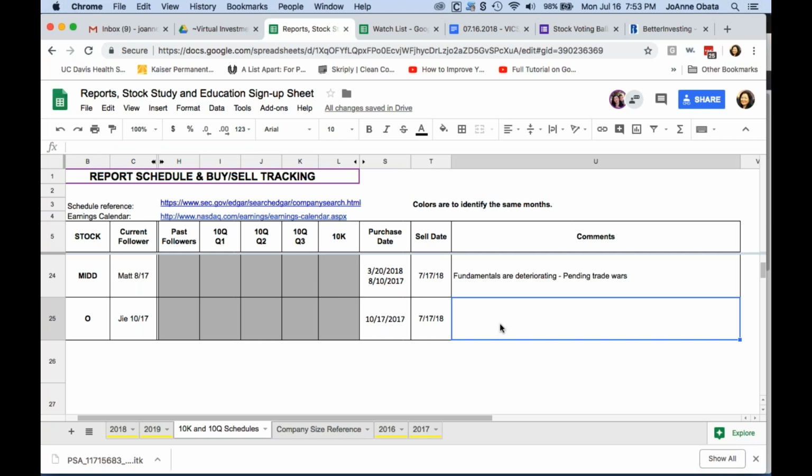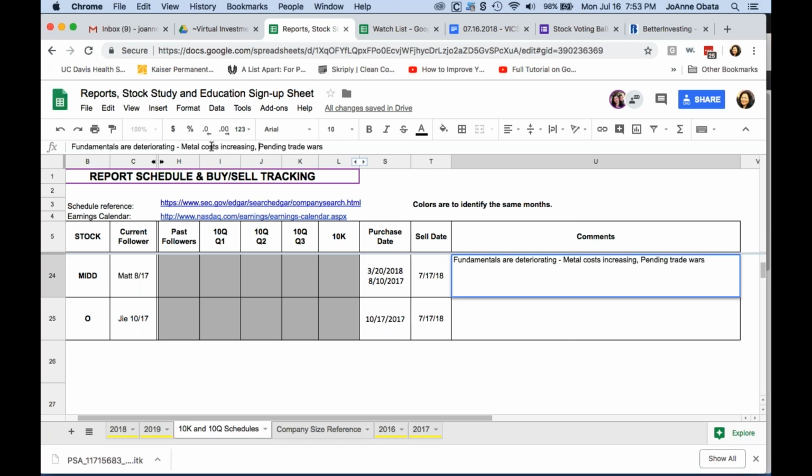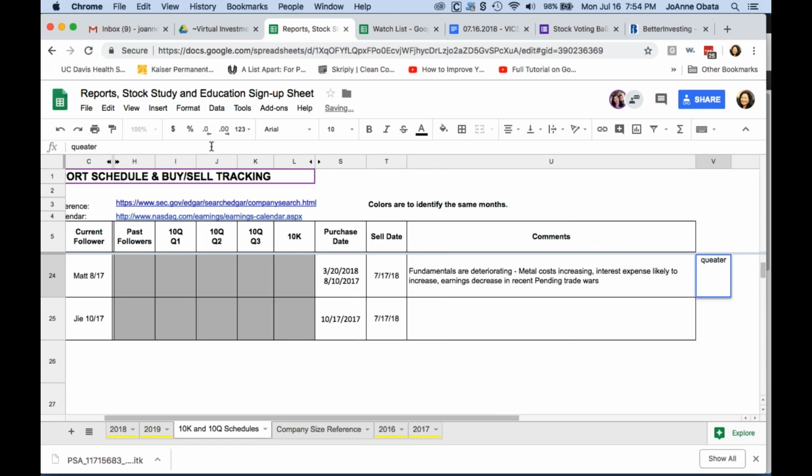Let me see. He documented it. Let me look at the MIDD first. So we dropped to 14%. He said that he won't make a sell recommendation because the price is down, but I suggest we sell because the fundamentals have deteriorated. The future, at least temporarily, looks rather bleak. Earnings decreased in the recent quarter. Metal costs are increasing. Interest expense is likely to increase also. Okay. All 3 are bad news for MIDD.